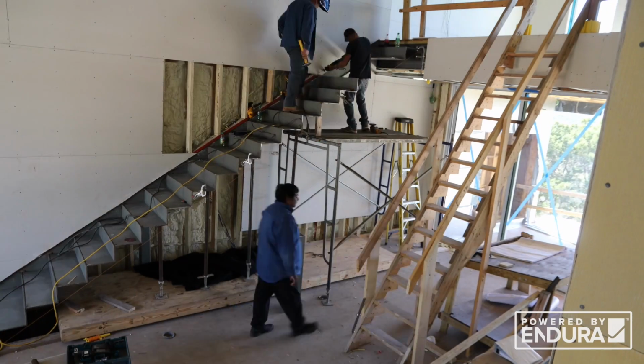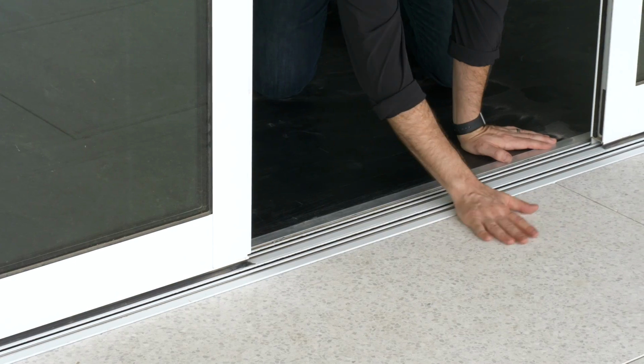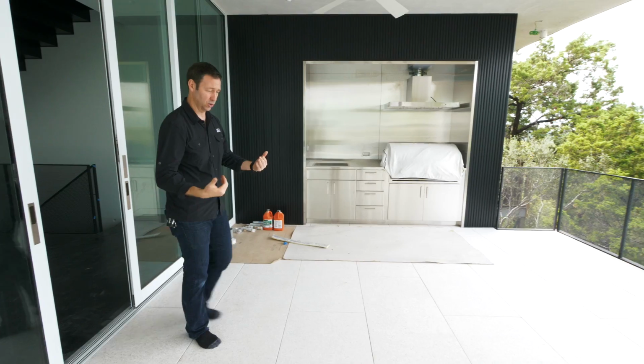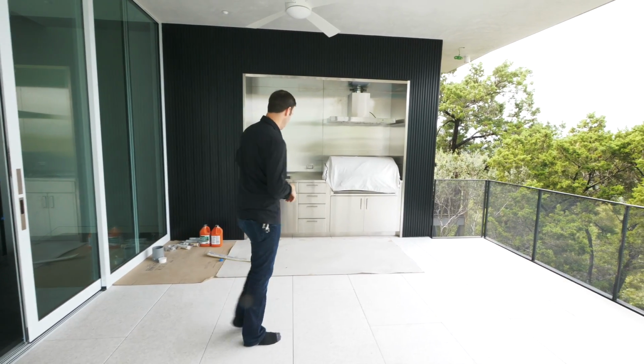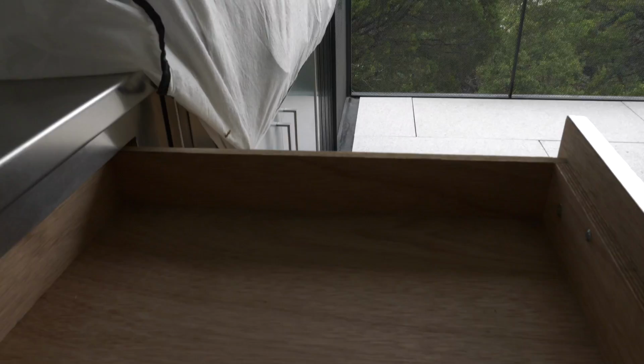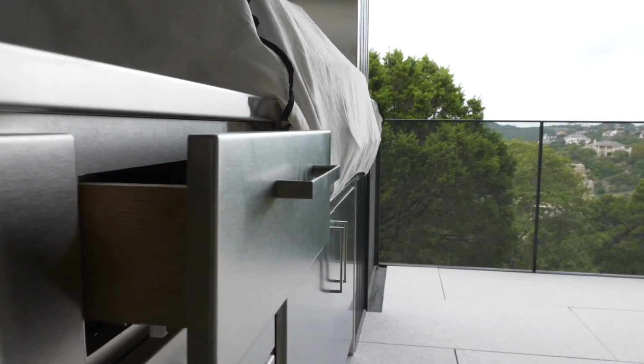As we walk outside though, this is really what I think people love about contemporary houses. A nice flush transition between the outside and the inside. Really easy to enjoy that outdoor living space. I gotta brag on my carpenters for a minute. We built this out of marine grade plywood and then wrapped the whole thing in stainless for this outdoor kitchen. The guys did an amazing job.